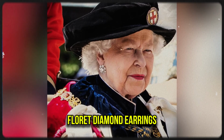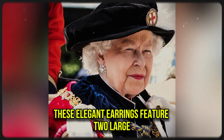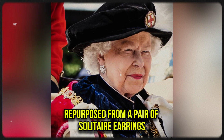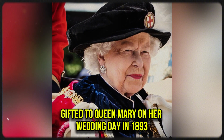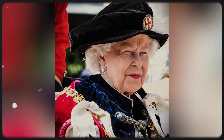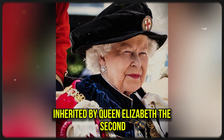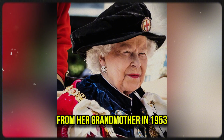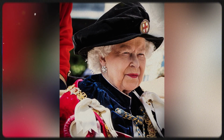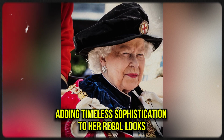Floret Diamond Earrings. These elegant earrings feature two large round-cut diamonds repurposed from a pair of solitaire earrings gifted to Queen Mary on her wedding day in 1893. Inherited by Queen Elizabeth II from her grandmother in 1953, the earrings became one of her frequently worn pieces, adding timeless sophistication to her regal looks.